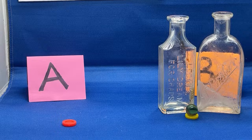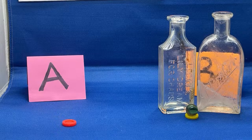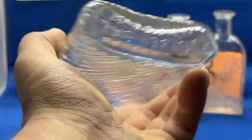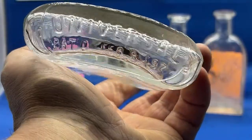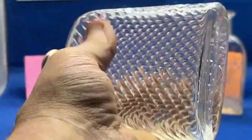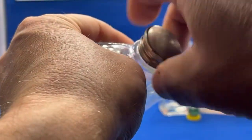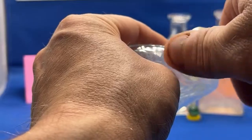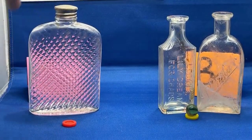Okay, and then another A. You just gave me what? This one? Okay. A is going to be a really fancy swirled pattern hip flask. Base embossed Universal. Patented February 8th, 1927. Really cool half pint flask there with the pewter lid. Matching pewter lid. It is a smooth lip. Machine-made screw top, 1930s. Little hip flask, nice fancy hip flask there.